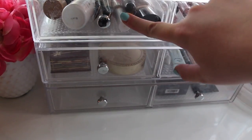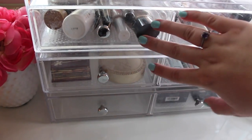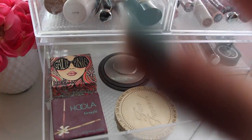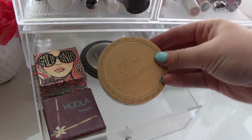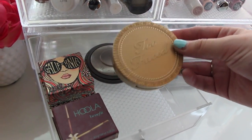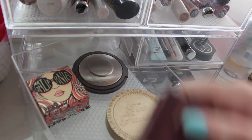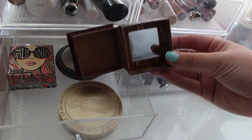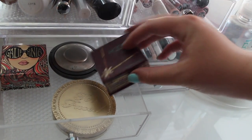Those are just kind of my every single day most used ones. The one right underneath has 2 bronzers, a blush, and a highlighter that are my absolute favorite. This is the Too Faced Chocolate Soleil Bronzer. Another one of my absolute favorites, which I actually like even more, is the Benefit Hoola Bronzer. Such a natural color. It goes with my skin tone so well, and I really like this one.